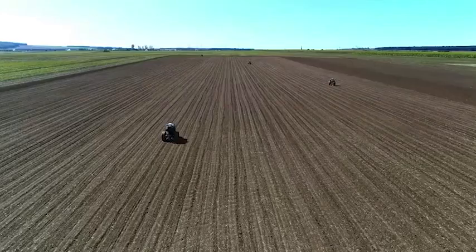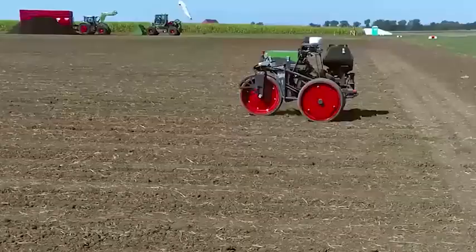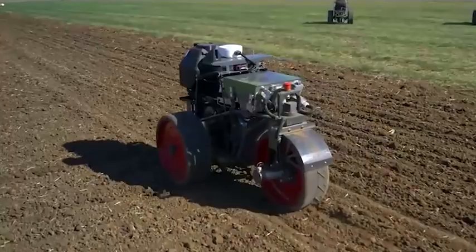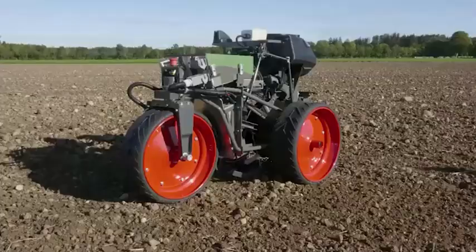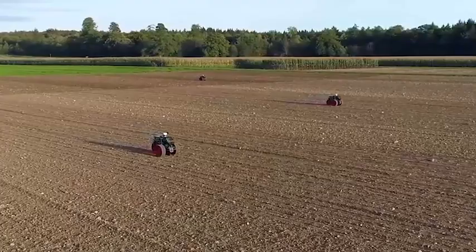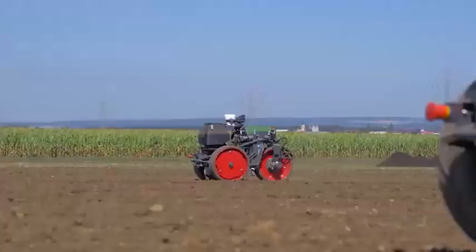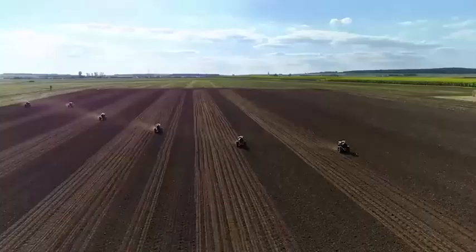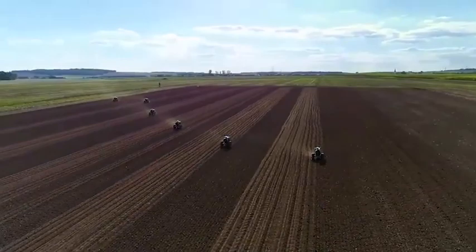The robot units are charged with a standard residential current of 230 volts. An algorithm ensures that each unit is always charged with electricity and loaded with seeds. Working together precisely in a swarm. Developing power as a team. Organizing work sustainably through collective intelligence. Fendt Xaver.